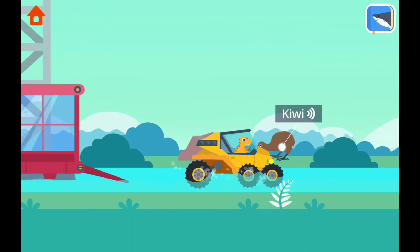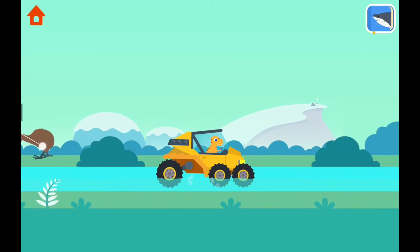Kiwi. The kiwi bird is a flightless bird with small eyes and poor vision. Look, a kiwi hit a stone while it was walking.